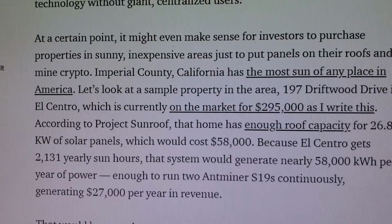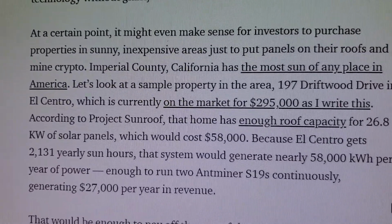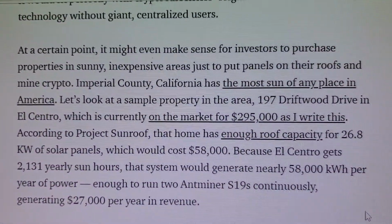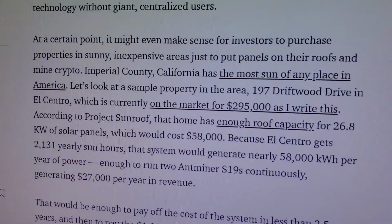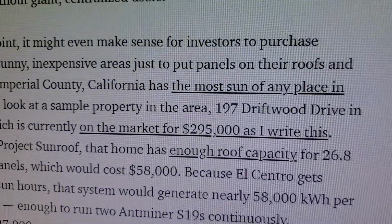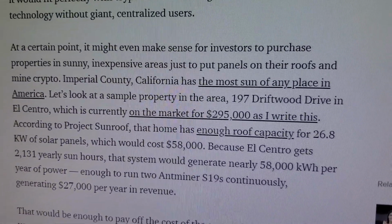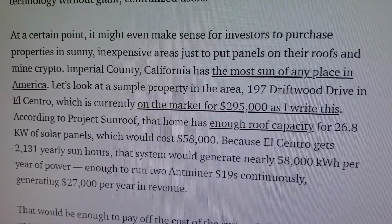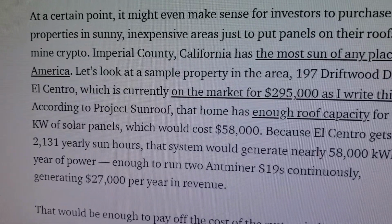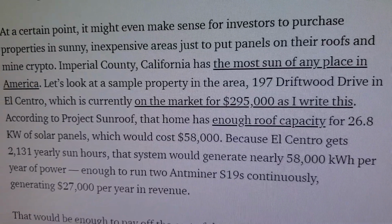Now, something even cooler here that I wrote up on Medium is that, at a certain point, it makes sense for investors to actually purchase properties just to put panels on the roof, purchase a single family home just to do that. So I gave the example, Imperial County, California has the most sun of any place in America. I looked at a sample property there. It's on the market for about $300,000 right now. And it has enough capacity for about 26.8 kilowatts of panels. But because the town it's in, El Centro, gets about 2,131 yearly sun hours, so substantially more than my 1,700 here in the Bay Area, that system would actually generate almost 60,000 kilowatt hours per year.